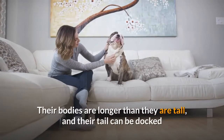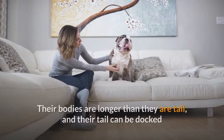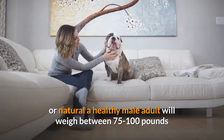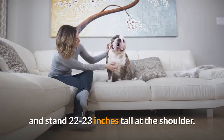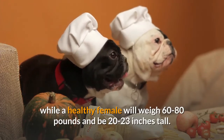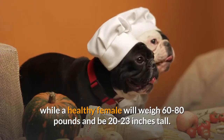Their bodies are longer than they are tall, and their tail can be docked or natural. A healthy male adult will weigh between 75 to 100 pounds and stand 22 to 23 inches tall at the shoulder, while a healthy female will weigh 60 to 80 pounds and be 20 to 23 inches tall.